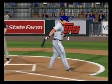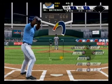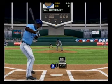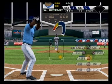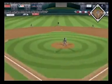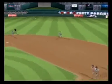Swing and a miss as the slider sets him down for the final out of the inning. Wilson Bedemit will stand in to lead things off in the bottom of the fifth. There's the cut fastball, but it's low, 1-0. He'll look for something a little higher. Swing and a hard hit ball back up the middle. Throws in time, and that's out number one.